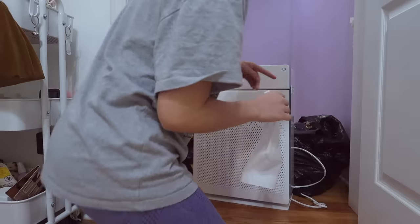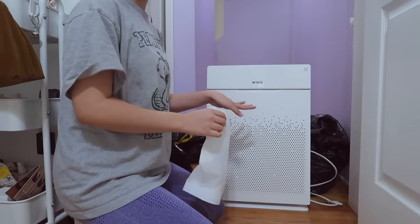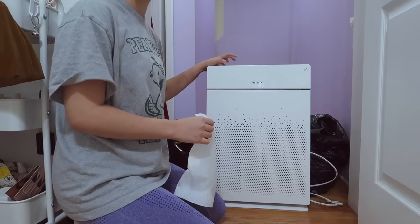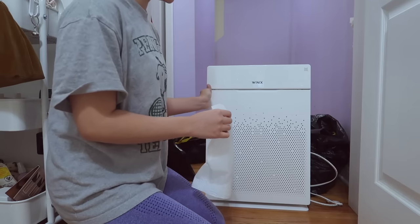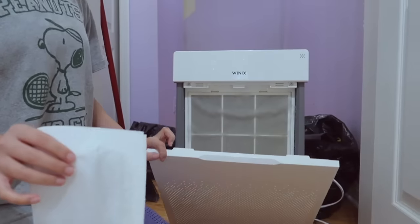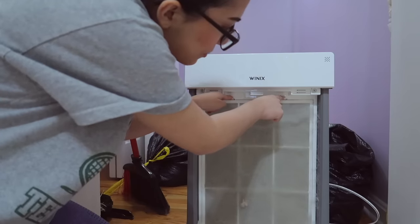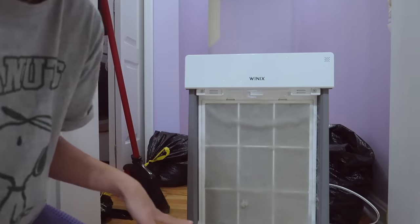Guys, the time that we've all been dreading. It's time to clean my air purifier, which is probably looking so gross because I got the little light that says check filter. So, ooh, here we go. Oh my gosh, I can't even.